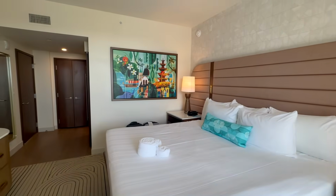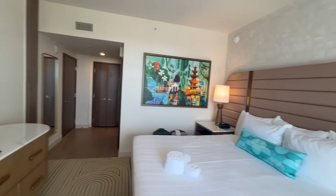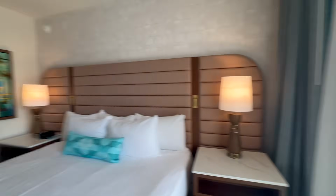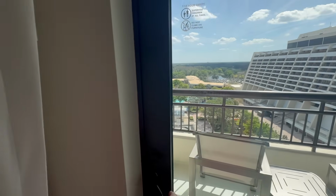Can't get over the size of this one bedroom. Again, a little over 800 square feet, but what a huge difference compared to a studio. Let's check out the view.